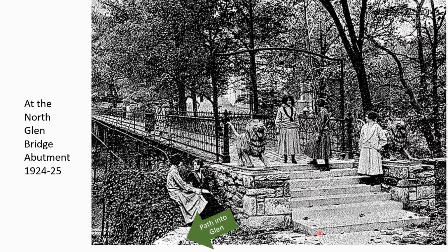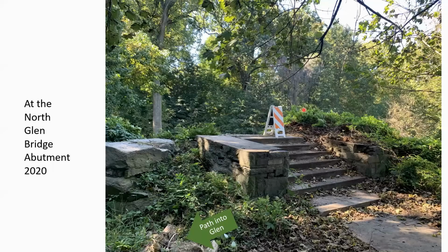There we are with another image of the North Glen Bridge abutment and the Glen Bridge in the 1920s. We're going to ultimately head down that path into the Glen. That's what it looks like here today. When the leaves are finally off the trees and the invasive species, there's a lovely view of the Glen from that spot. It's quite a drop, however, so we've had a warning there to caution people about getting up on that part of the Glen Bridge abutment.